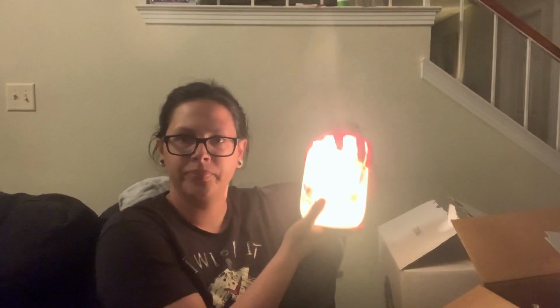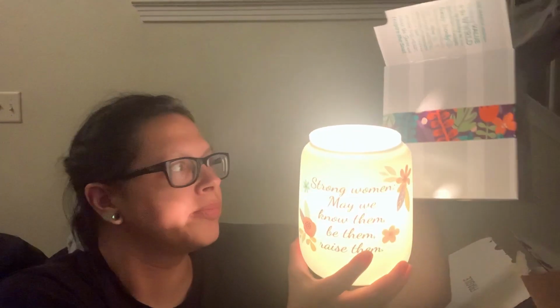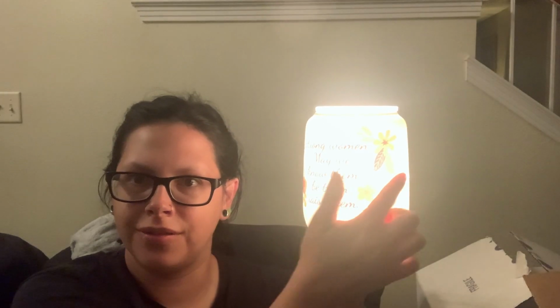Oh, maybe I can plug this in for you. Okay. That is it, all lit up. You can see that really nice glow. Let me see if I can get a bit closer so you can see. Yeah, that's not helping. You can kind of see a little bit, so the flowers on either side.